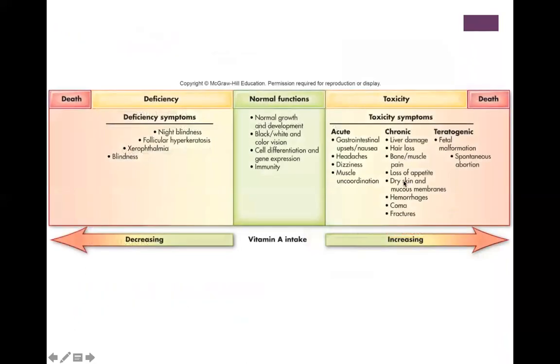This is a spectrum starting at death, then deficiency of vitamin A, normal function, and toxicity at the right side. So we do see both deficiency and toxicity with vitamin A. As far as when this could happen, it's generally not going to happen from carotenoids because the carotenoid conversion to vitamin A is very slow.